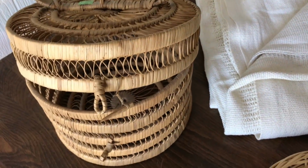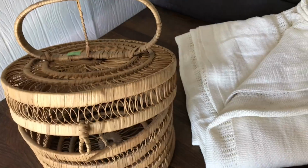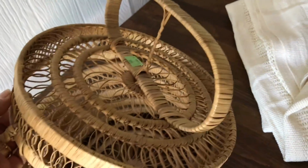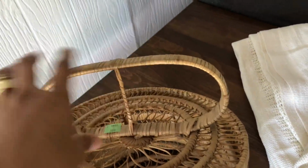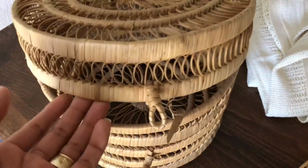So, starting off, I found this really cute little basket with a handle. Now, I'm actually torn about the handle. I don't like it too much. So if I can get it to separate and come apart, I will be taking the handle off and just have a really nice basket. You could even change it out for a leather strap if you wanted to, or any other kind of handle. Not a big fan of this whole thing going on, so I'm going to take that part off.